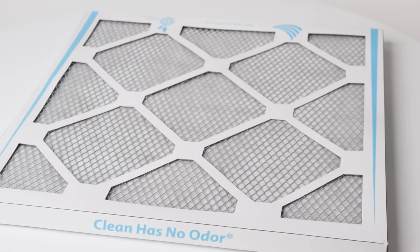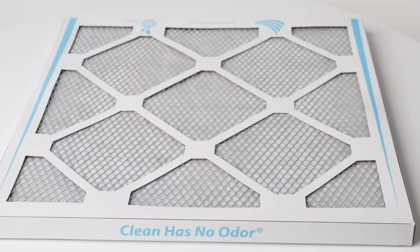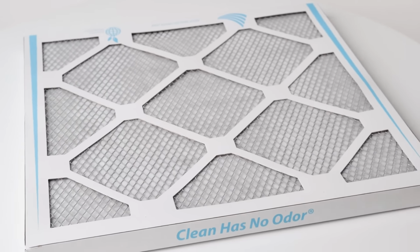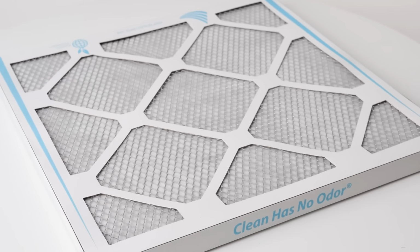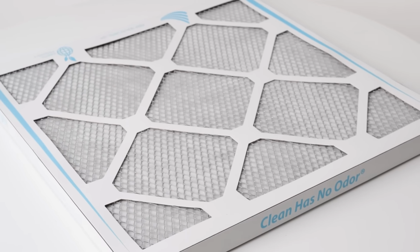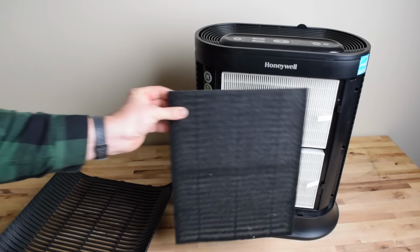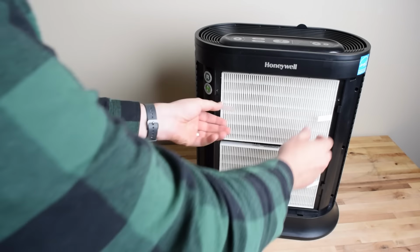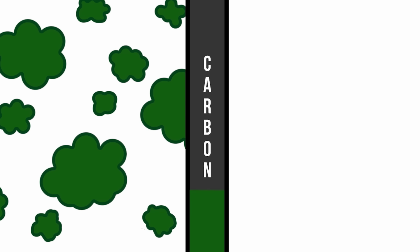But the real innovation with Enviroklenz is the way it deals with VOCs, that's volatile organic compounds, odors, and gases, basically stuff too small to be caught by a HEPA filter. In order to understand why their solution is unique, we have to understand the problems with the ways other air purifiers deal with VOCs. Probably the most common way air purifiers try to remove VOCs is with carbon or charcoal technology, which basically attracts VOCs and traps them.